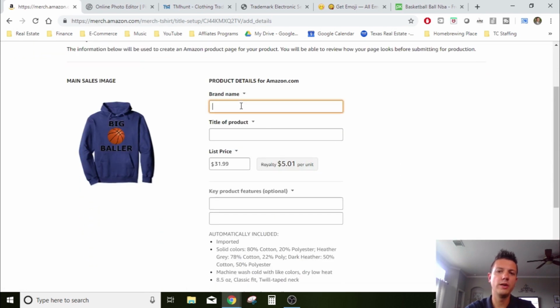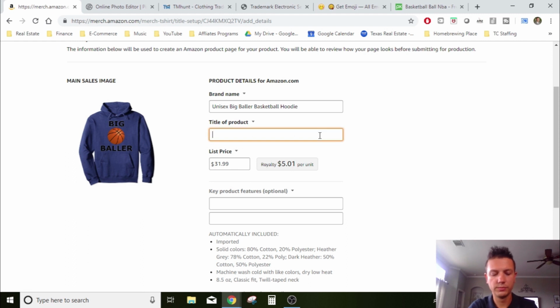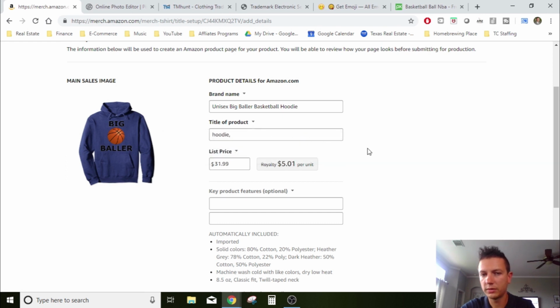Okay, now we need to name our hoodie. We're gonna call this, Big Baller Basketball Hoodie, and we'll say unisex. Type of product, hoodie. This is the name of the product, we recommend brand name, design, product type. All right, so type of product, hoodie.